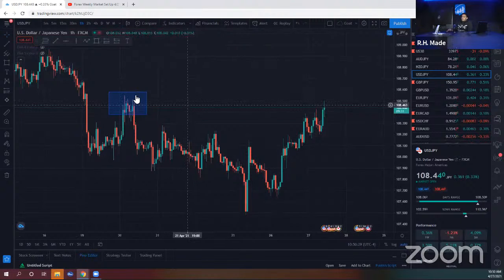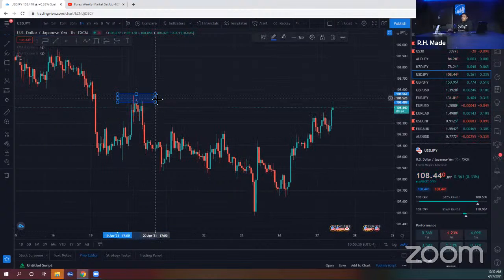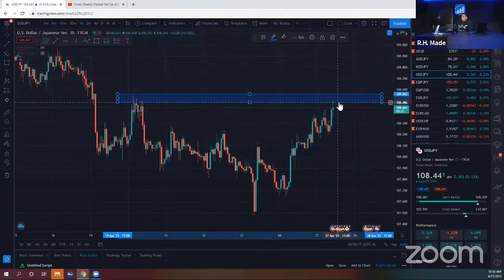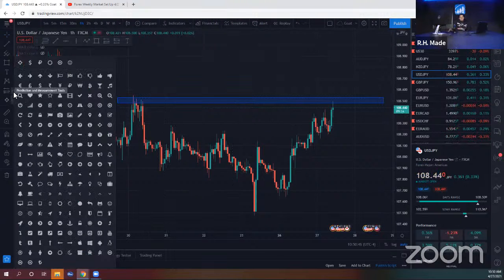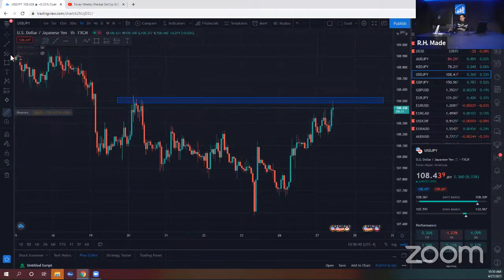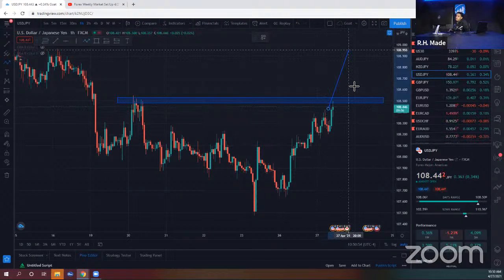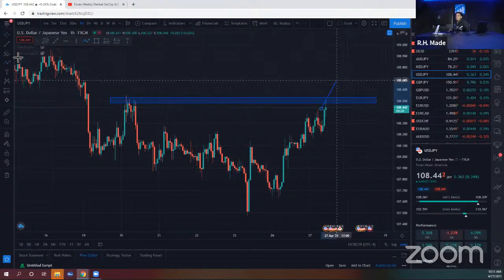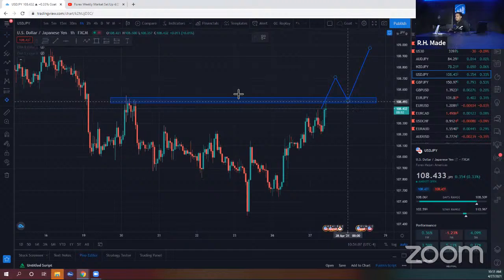As you see, it's reacting to this level. So for USD JPY, wait for a break. It's either going to be a break to the upside or a break to the downside. Either way, we're going to be ready and we're going to capitalize off of any move. So for my bulls, wait for the break and then catch it on the retest.